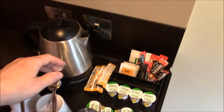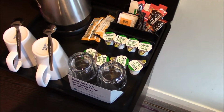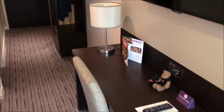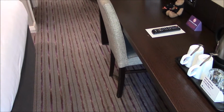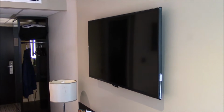You get the usual breakfast tray, you get the metal kettle, which is always a good thing, getting a metal kettle rather than a plastic one. Usual milk and coffee and tea, a couple of mugs. Usual stuff that you get in all budget hotels. A couple of drinking glasses, which is quite nice. You don't get those in travel lodges, and a nice big 40-inch television.